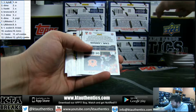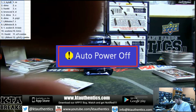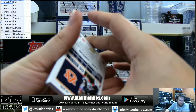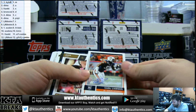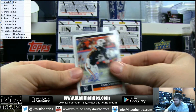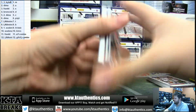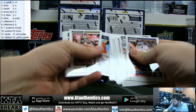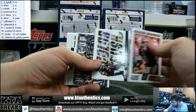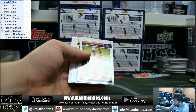All right, Carl Lawson. Sorry, I missed this gray border. Marquise Lee. All right, Carl Lawson for Dima. Defensive end from Auburn. Carl Lawson. Color Rush, Malcolm Jenkins. Eagles will go to P because it'll be the city name. Marcus Mariota.